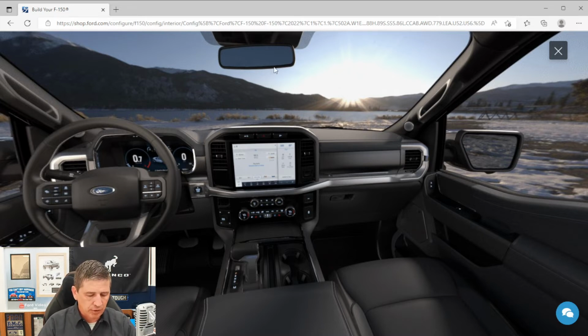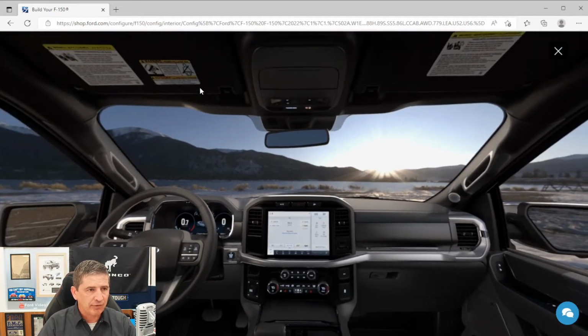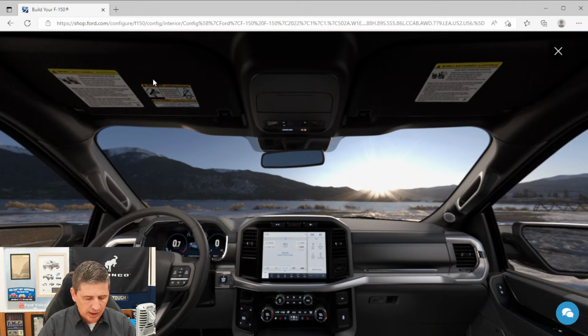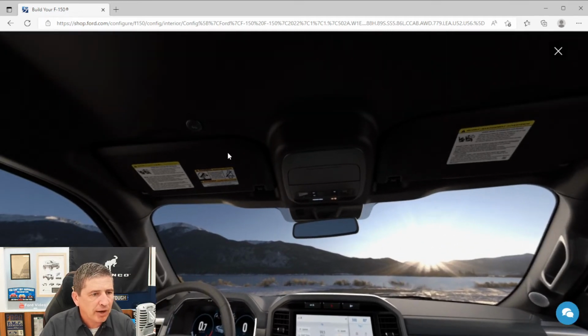The rearview mirror is going to be an auto dimming rearview mirror, so when cars come up behind you with those bright lights, it's going to dim that mirror. On your visors, you will have driver and passenger. Oh yeah, there we go. We'll have visors up here, and then we'll have covered mirrors as well. They're illuminated. It does have universal garage openers. You can't really see it on the visor there, but you will have 3 little buttons there.